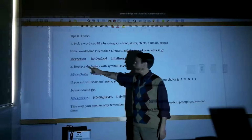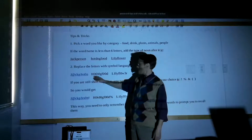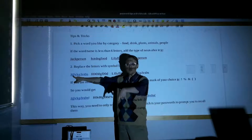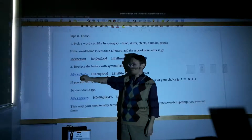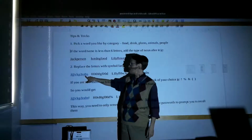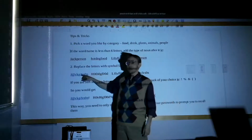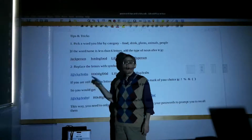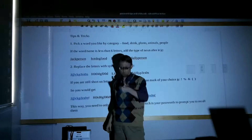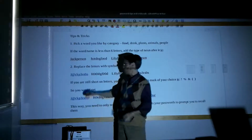Your second step is replace the letters with the symbol language that we all use on the internet. So for example, Jack person, replace the A with the ampersand. That's shift number 2 on the North American keyboards. 3 is a replacement for E, 0 for O. So you have Jack person. Now what you have done here is you have increased the security of your password twofold. You have made it more than 8 characters long, which is a necessity. You've also added special characters, which make it very difficult to crack.